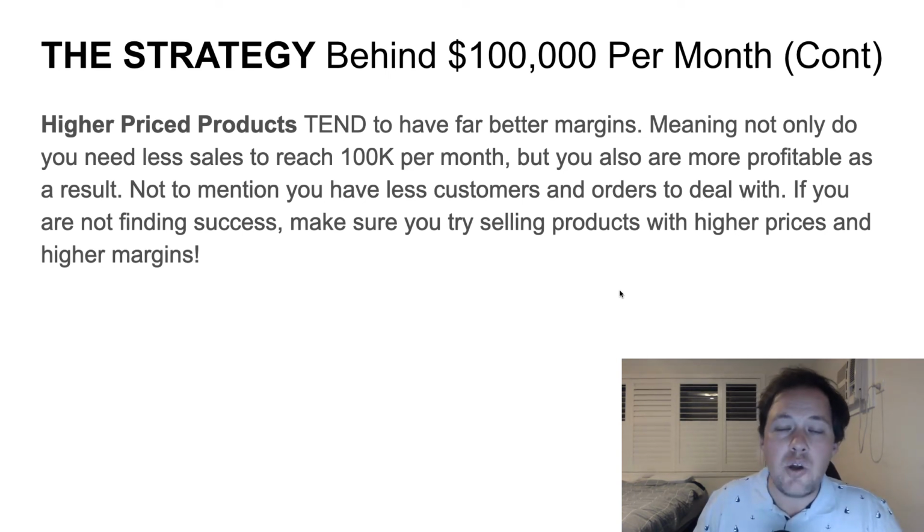It also means you have fewer customers, which means fewer chargebacks, fewer customer emails to deal with, fewer orders to fulfill. It is a win-win-win. If you are not finding success, please take my word of advice from someone who has already been through the trenches. If you are finding success, that's great, power to you. But if you aren't, try selling something at $50 or higher.